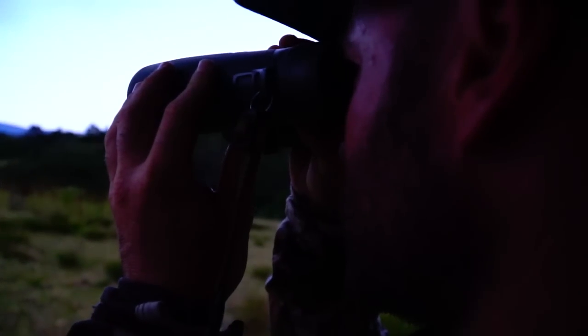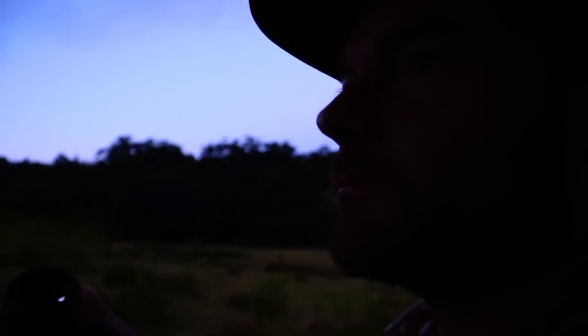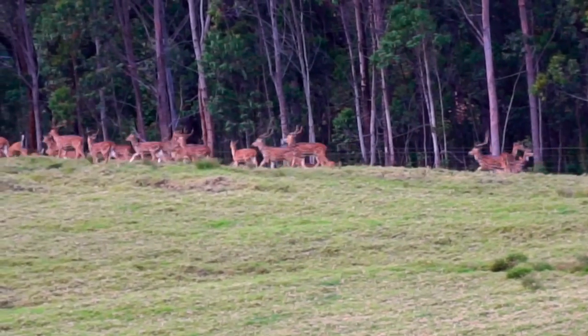Oh, there's a whole bunch. Holy crap, there's a lot of deer out there. Welcome back, guys. We're on another axis deer hunt. Today Nick is hunting with a rifle. It's first light and we've already seen like 70 deer. It's crazy. One good buck over here, just a little short.